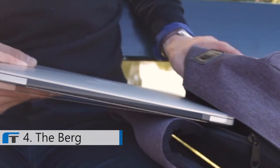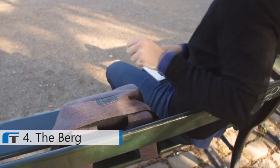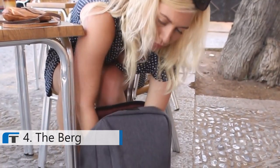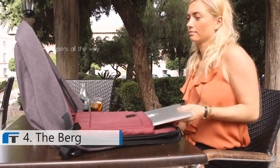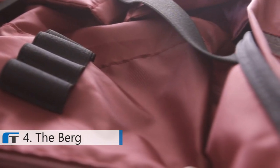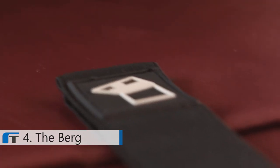You can very easily reach your laptop and tablet from the protective sleeve. With traditional backpacks, you have to dig from the top to find what you need at the bottom. We made it possible to open all the way, so you always feel organized. We were tired of the black lining that you see in most bags, so we made it red, so it looks and feels like the inside of a nice suit.